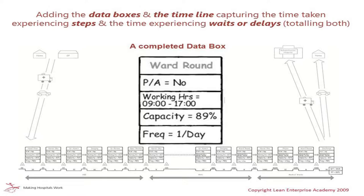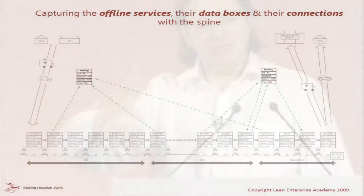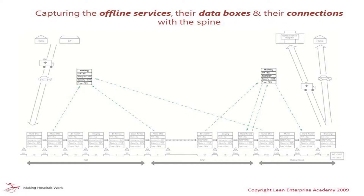So once we looked at the patient's journey, we then look at what are the offline things that the patients are actually trying to get. And we link those in then to the patient. So now this is where we start looking from a patient's perspective to our staff's perspective, trying to give the patient their planned treatment.